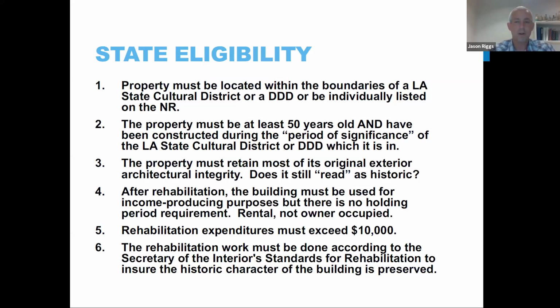Same as the federal, the property must be at least 50 years old and have been constructed during the period of significance. Third, it must still retain its historic integrity from the exterior and still read as historic.